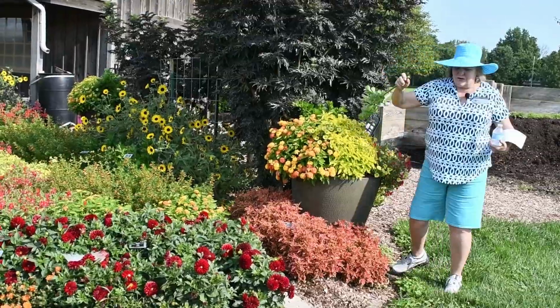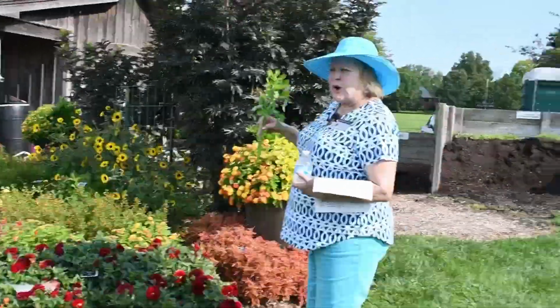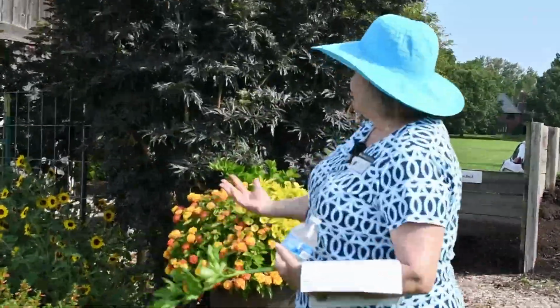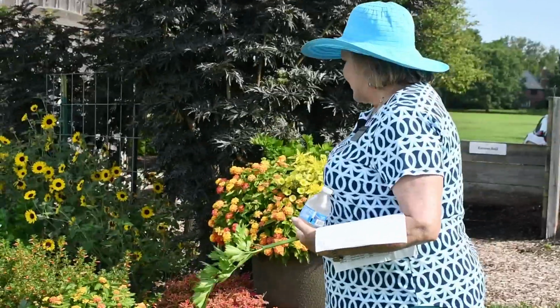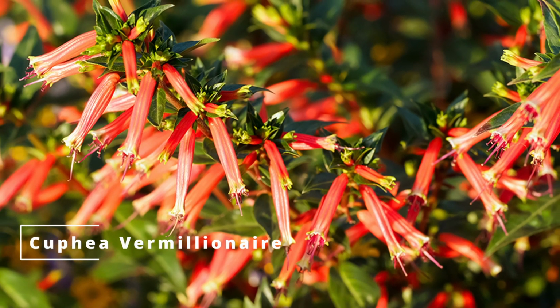It's kind of hard to grow in a greenhouse because you have to start it so early. But it's been really fun to have a little upright plant with a feathery texture, and it's over near the coreopsis, the cuphea Vermillionaire, the hummingbird attractant in the middle.